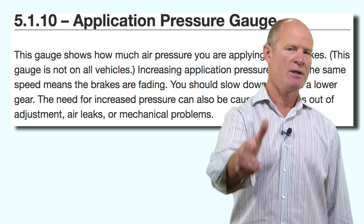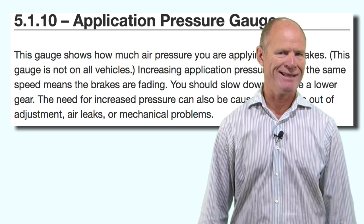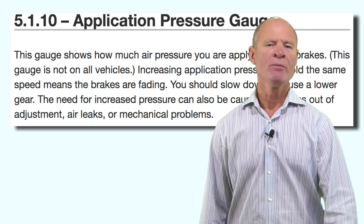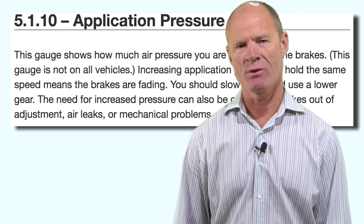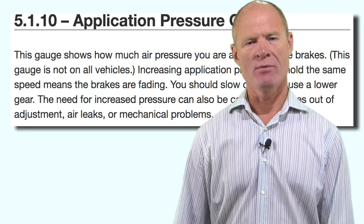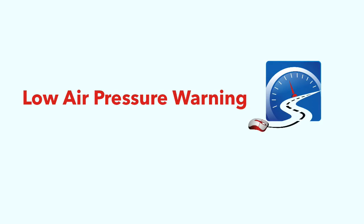However, application pressure gauge is really good for training students in terms of air brakes and pre-trip inspection for the purposes of a license. But going up and down the road, let's really hope that you're not looking at the application pressure gauge while you're going up and down the road. Most normal brake applications are going to be made at less than 10 pounds per square inch. If you're making a harder brake application than 10 pounds per square inch, there could be something wrong with the air brake system, but for the most part, it's not. Application pressure gauge tells you how much pressure you're putting to the service brakes.